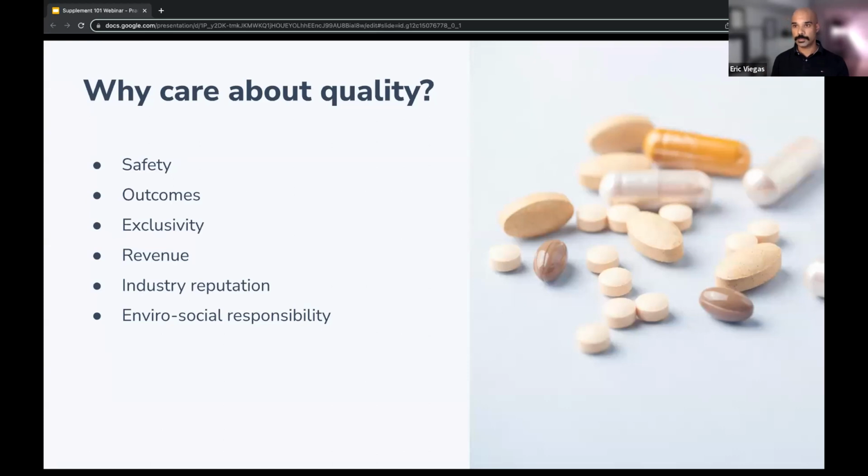There is a degree of exclusivity when it comes to high quality supplements. Generally, professional lines that have been around for some time and have an industry reputation with them have high quality. Usually only practitioners can access and sell them. So it does offer a revenue stream for some practitioners that they can choose to keep or maybe reinvest into their practice. And there's also, very importantly, an environmental and social responsibility, which I think probably doesn't get talked about enough. So, there are great supplement companies out there and third-party certification organizations that verify the environmental practices and the social practices that go into making your supplements.